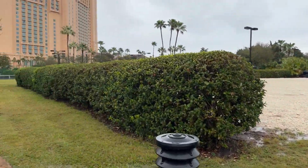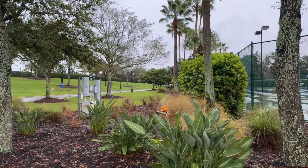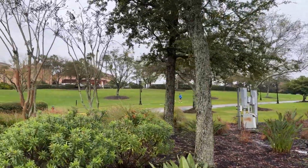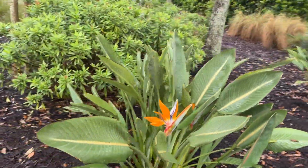Scissor-tailed flycatchers there. There's a bird of paradise plant. And there are several more. Super pretty.